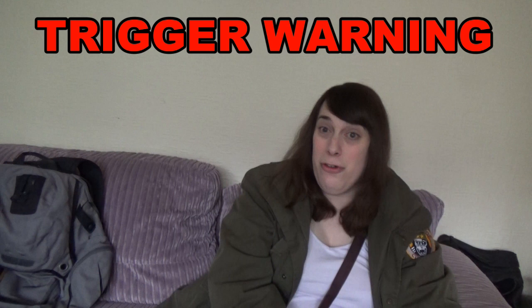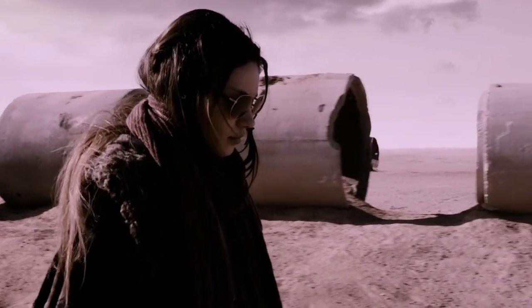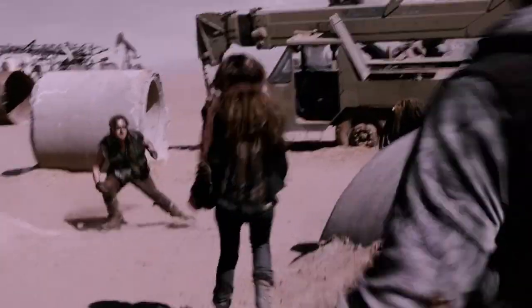Now I need to do a bit of a trigger warning for this next scene. This next scene contains a depiction of male on female rape. Although it's an attempted rape, it is 2 males on 1 female, in this case our character of Solara. If you're someone that's going to be troubled by this depiction, consider yourself warned.